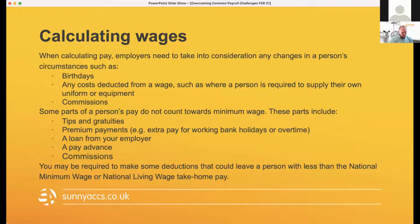Commission counts towards minimum wage, and total pay including commission must meet the minimum wage each time a person is paid. This means that employers must top up pay if a person doesn't make enough commission to earn the minimum wage.